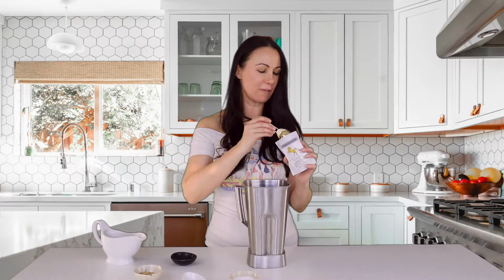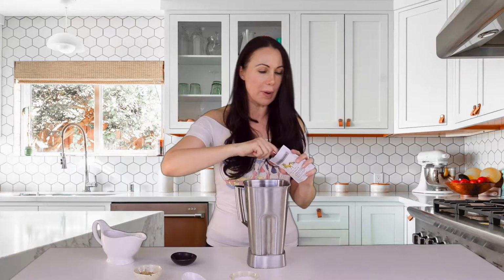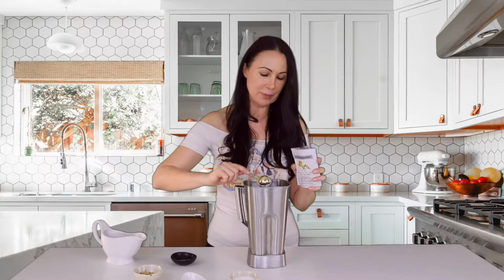And tremella mushroom. Tremella mushroom is famous for its beauty enhancing properties. I put 2 tablespoons in there. But it goes beyond that. Of course, it's amazing because it acts like hyaluronic acid in your skin. And hyaluronic acid can hold 1,000 times its weight in water, so it goes into your skin and makes it supple, youthful. It really helps reducing wrinkles. It was a secret for famous beauties all throughout history.